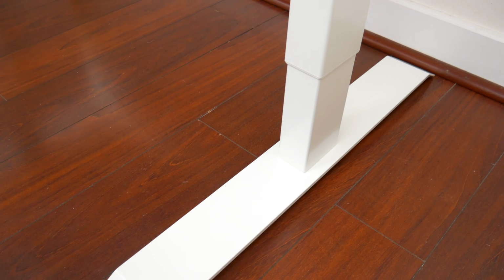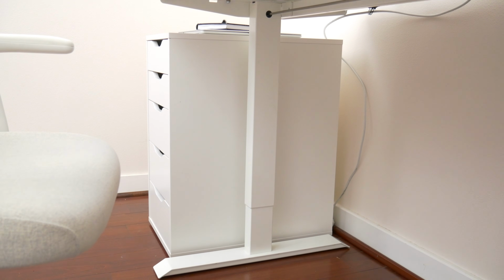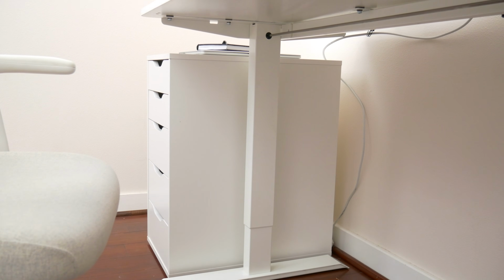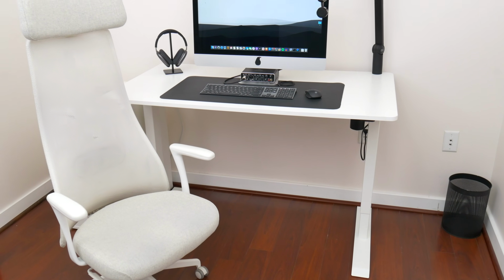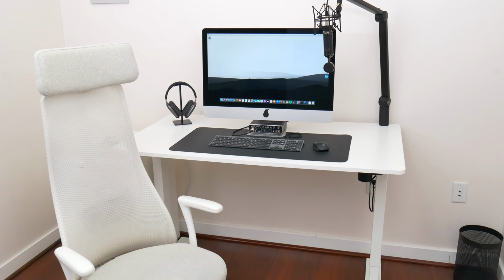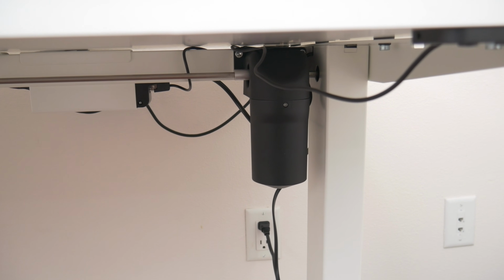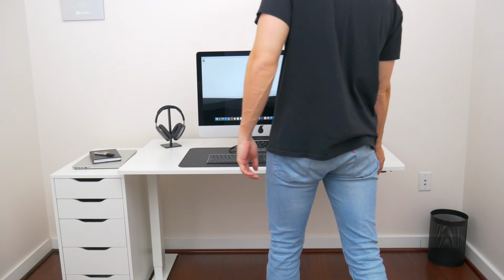The surface of the desk is a smooth, high quality wood-like finish with just a little subtle texture. The legs and frame are all metal, so it's sturdy, it's built well, it can hold like 150 pounds of weight. So even 2 27-inch monitors and all the accessories and things to go with them wouldn't be a problem on this desk. And the actual motor that adjusts the desk height is relatively quiet too.